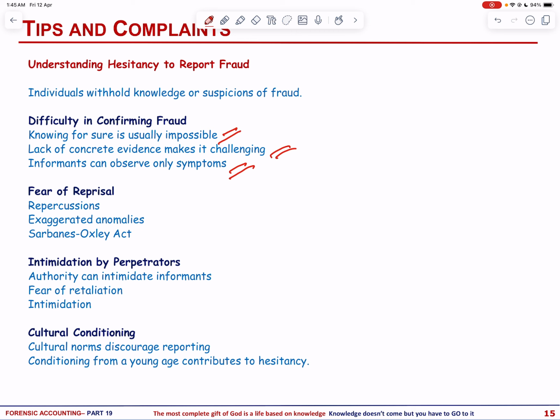The fear of facing consequences often deters many potential informants. Despite being rare, stories of whistleblowers facing retaliation often worry them greatly. Recent laws, like those from the Sarbanes-Oxley Act, try to ease these worries by safeguarding whistleblowers.